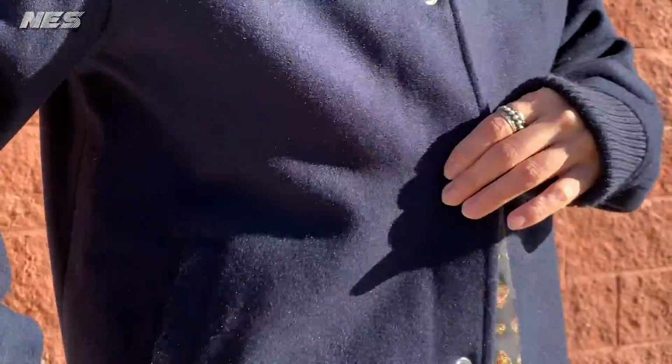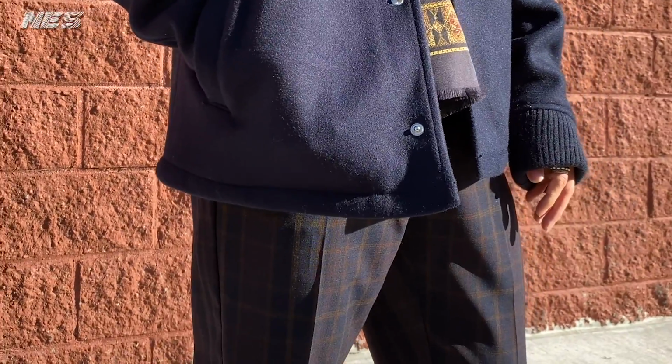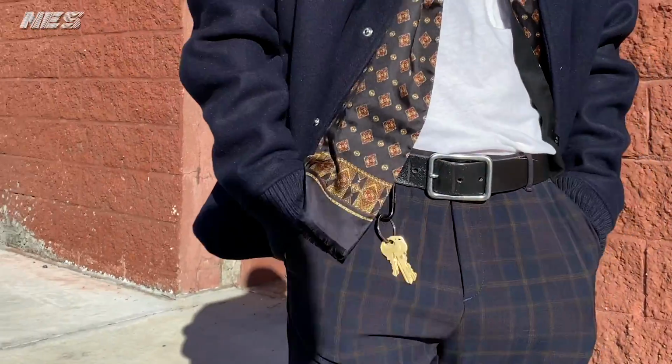The first one is the bomber jacket. This one is more like a wool texture. It costs around 80 bucks. It's actually size S, but I couldn't find my size. I usually wear XS, but you know, with a bomber jacket, you can wear it oversized as well because it's been trendy for the last 2 years. So I think it's not really a big deal for me to wear size S.